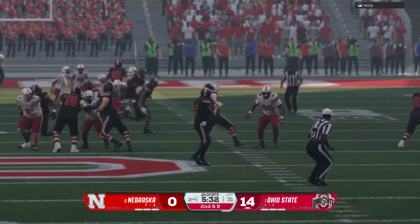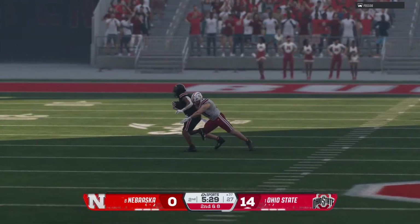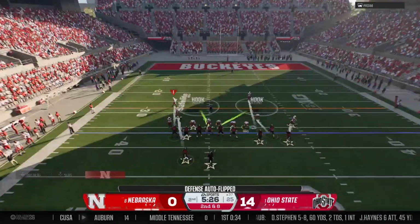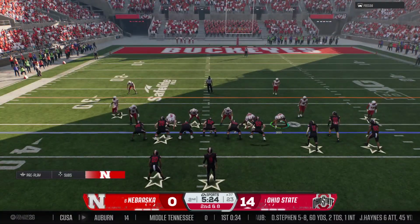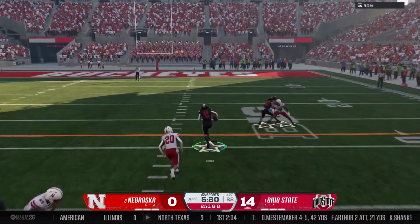They did a really good job that time of leveraging him out in space. I thought he might have a chance to be able to shake loose because he is so elusive. But defense, as you said, did a really good job in the open field surrounding him. Just nowhere for him to go to pick up any more positive yards.